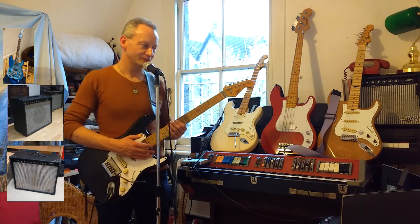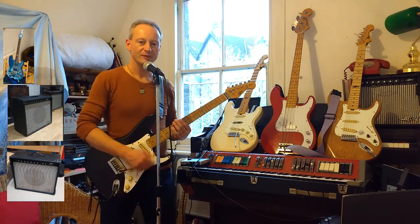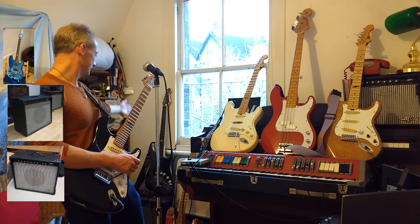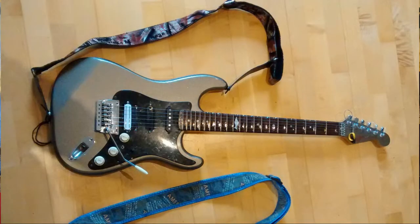Anyway. That's the white Strat out of the way. The next one I bought was almost certainly the one that's behind me. I'm going to step slightly to one side for a second. Ta-da! Okay, hopefully you saw that. That was, or is, the shed guitar.